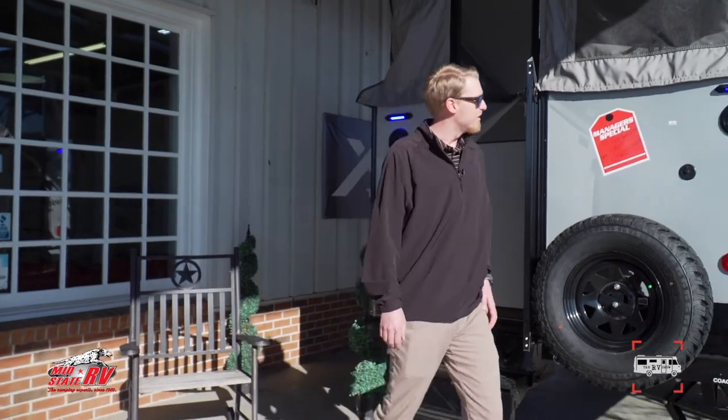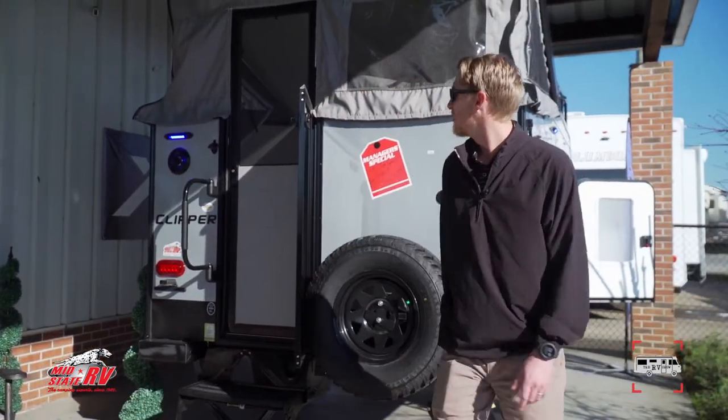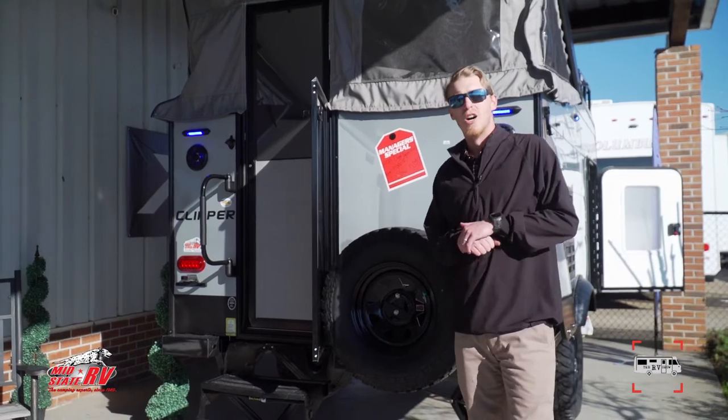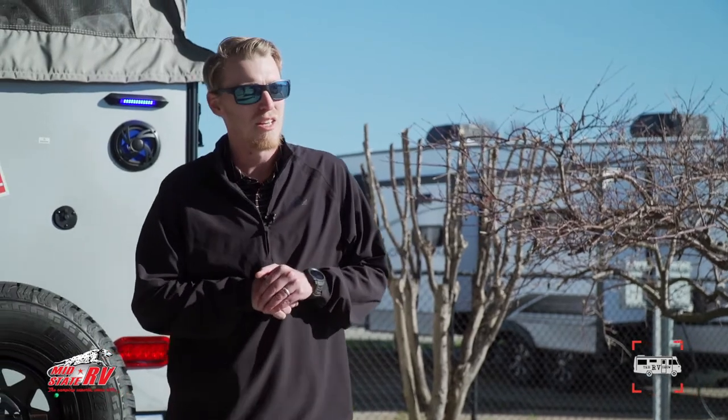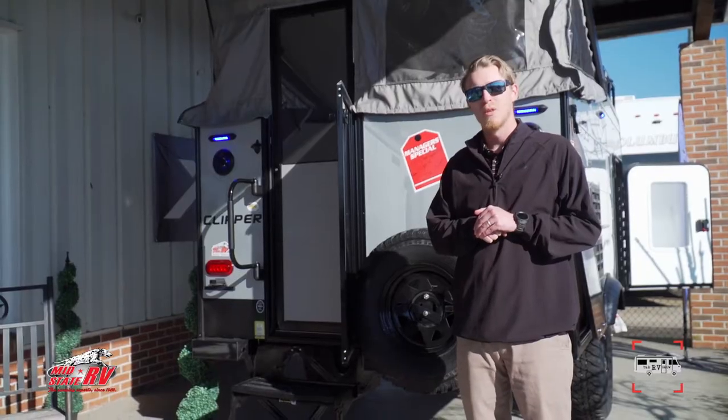All right, guys, as you can see, this is the Coachmen Clipper 12.0 TD. This thing packs a punch for the price range and actually what you get in this thing. So if you're interested, you can give us a call here at the Mid-State RV Center in Byron, and we'll be more than happy to help you out.